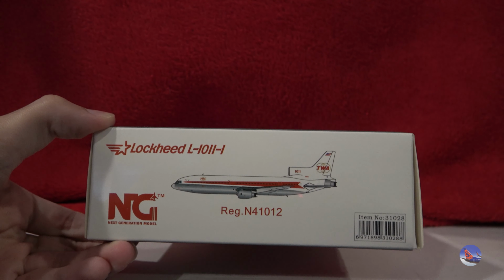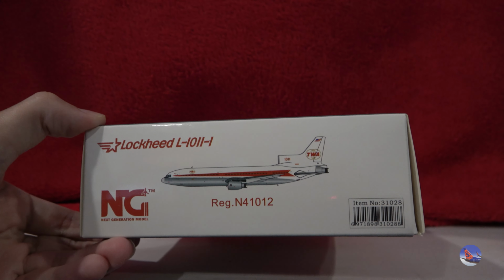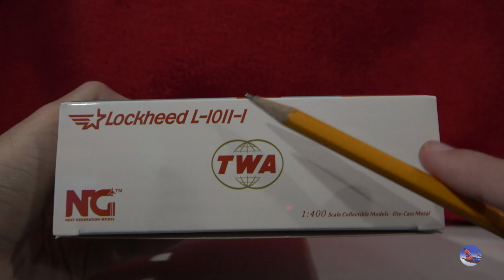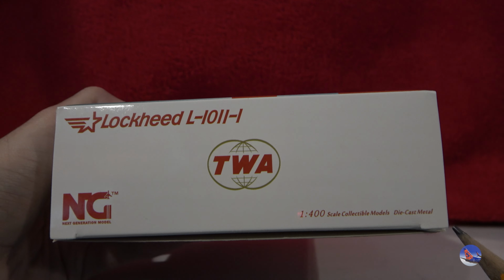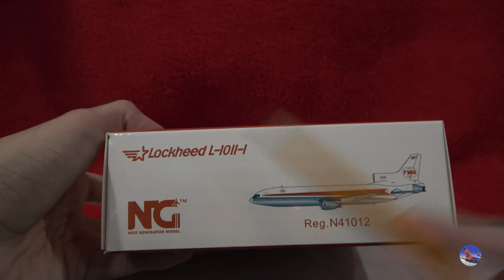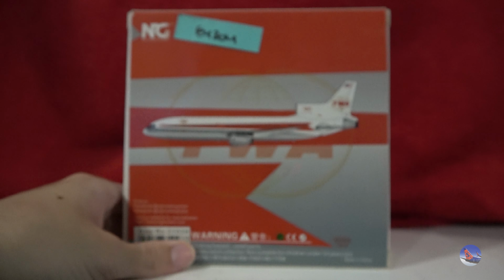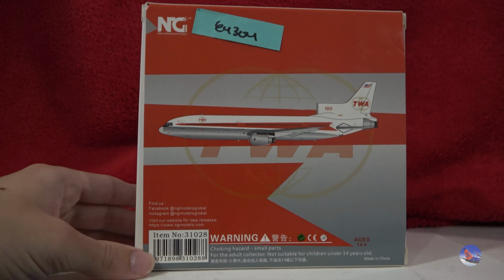Bottom of the box, we've got the aircraft logo, NG logo, image of the plane, and the registration of November 41012. Item number on this is 31028. Then we have image of the aircraft logo, NG logo, TWA logo, and then the 1 to 400 scale collectible models, die-cast metal. Aircraft logo, and then, oh yeah, this is the same as the top, or same as the bottom, and then left same as the right. And then there's the back. It has a Waffle database sticker since I bought it from them. And there's the barcode and choking hazard warning stuff. All the applicable details for an NG box.